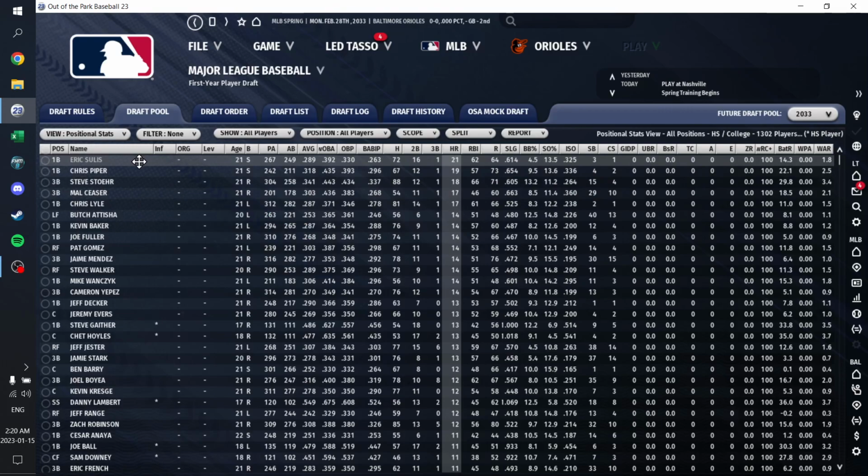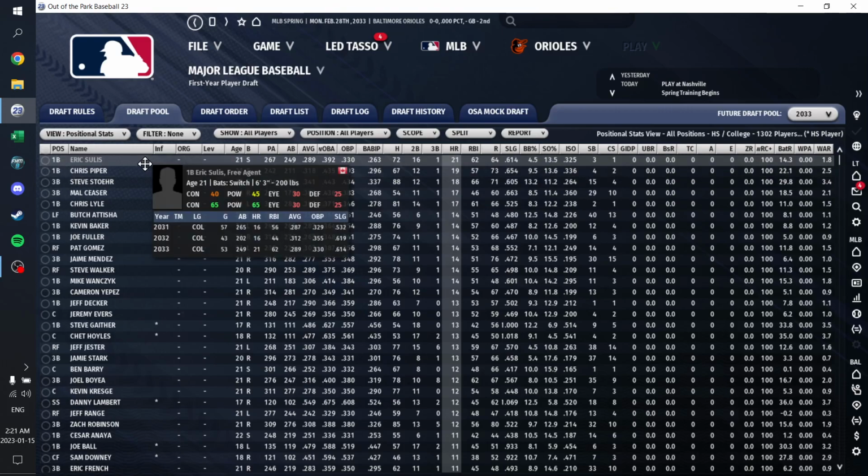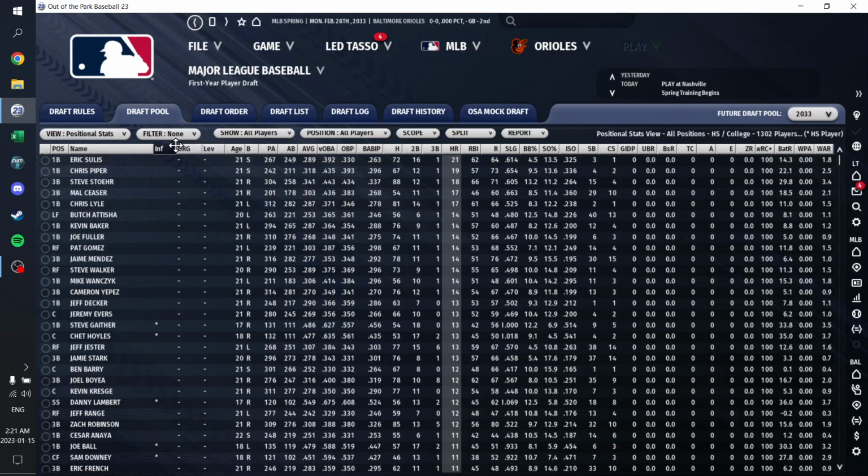So we'll see how that changes if there's a couple more reports updated from the draft from some of the college arms. But for the most part, you do have some really risky but super talented high ceiling picks here. We'll go over that. So we'll start by looking at the stats from the high school class, which is kind of cool, and the college class, sorry. So you can sort by anything you want.